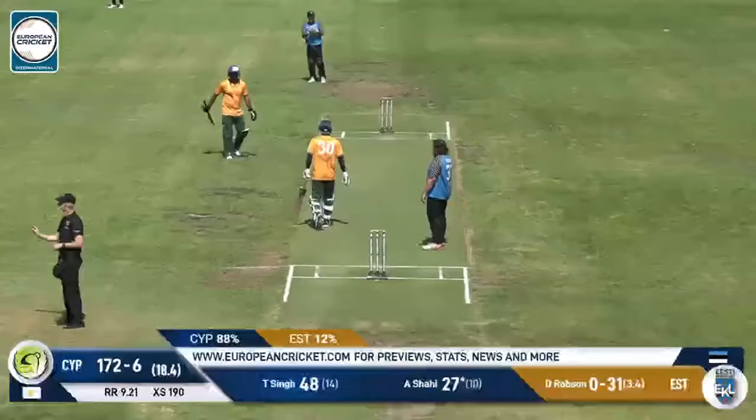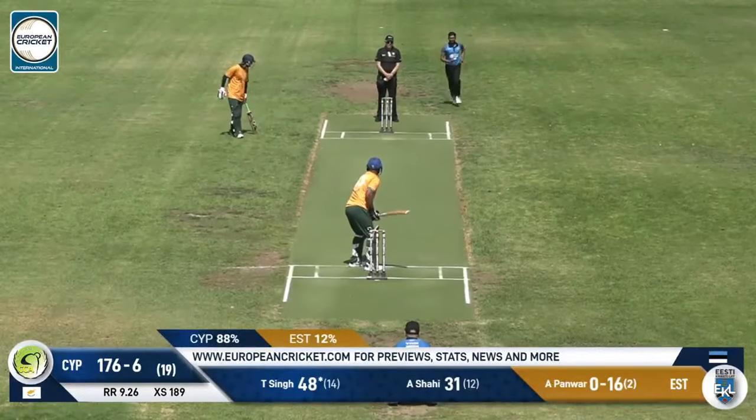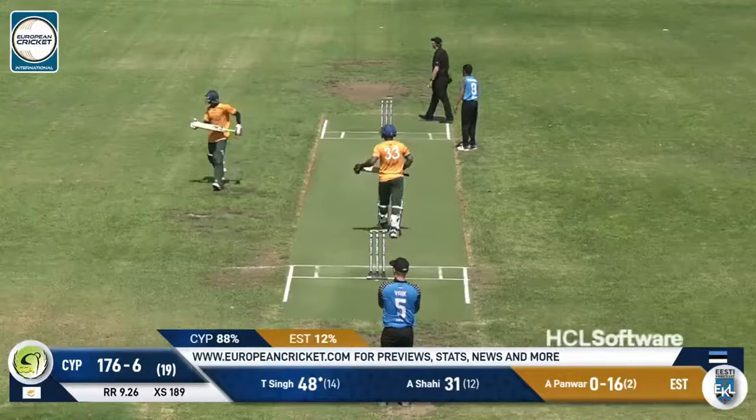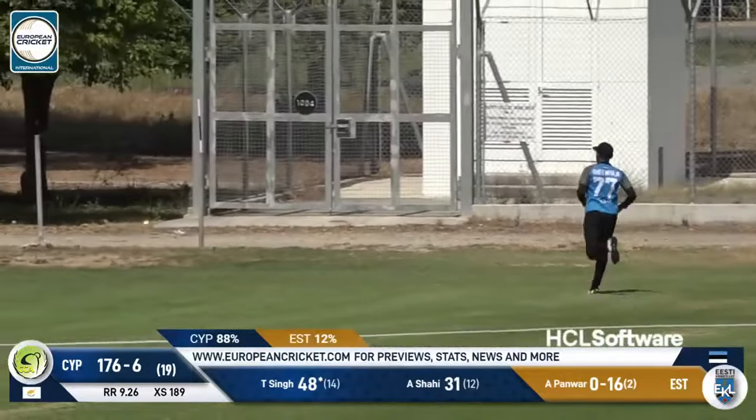Runs are flowing here. And we thought, okay, maybe they're just going to lose the momentum that they started. But they ain't lost it. They've gained it because these two come out and crunched it.